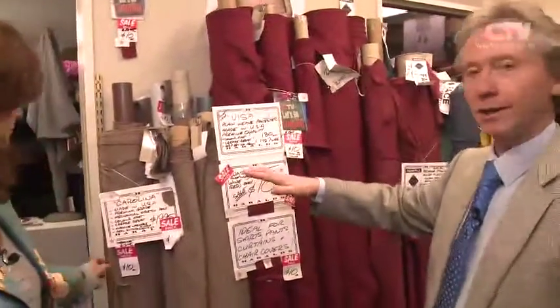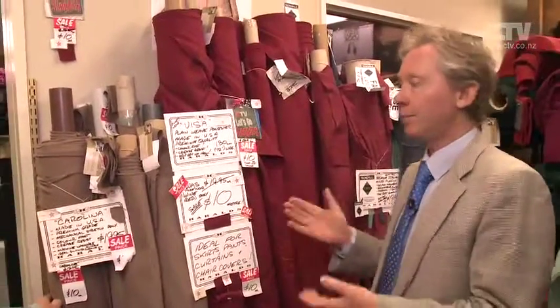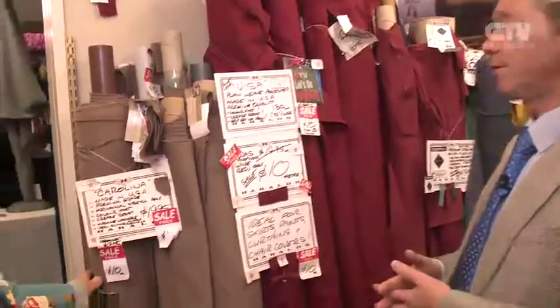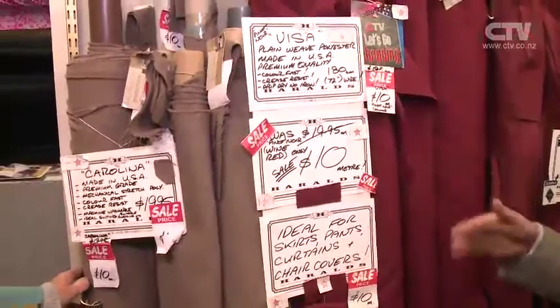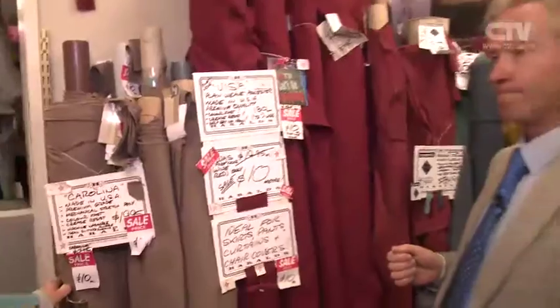There's also more around here, Jude. These ones here come from the USA. These were $19.95. Now they're $10 a metre. Exceptional buying. They can be used for apparel, but also for curtaining and tablecloths. So very, very versatile. In fact, we've even had people use them for loose throw covers over couches. What a super idea. Can we go and have a look at your furnishing fabrics? Yes, come on round.